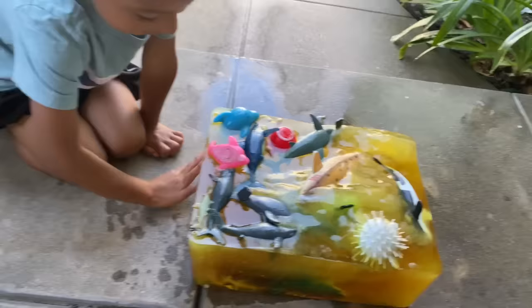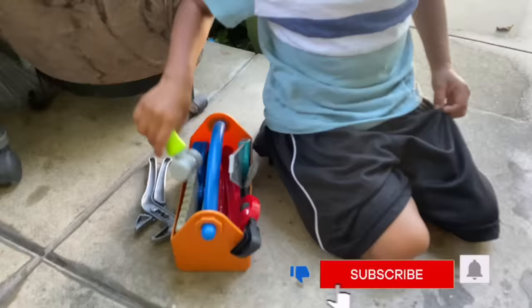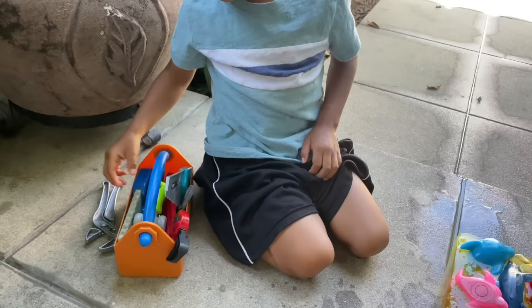Here, Jeremy, here are some tools that we can use. What kind of tools do we have? We have a wrench. Okay, try to break it free. I think we're gonna need something stronger. Break the ice. Okay, try it with that one. No. Try another one. Try this one. Try the saw.